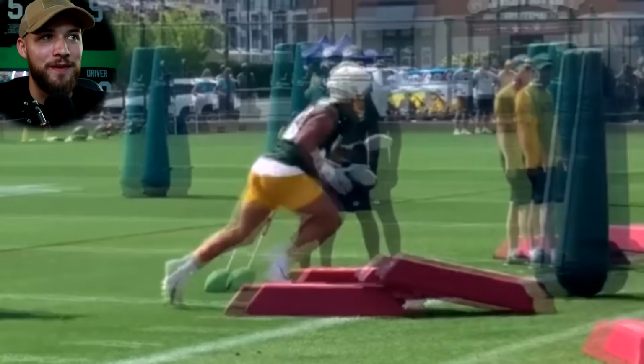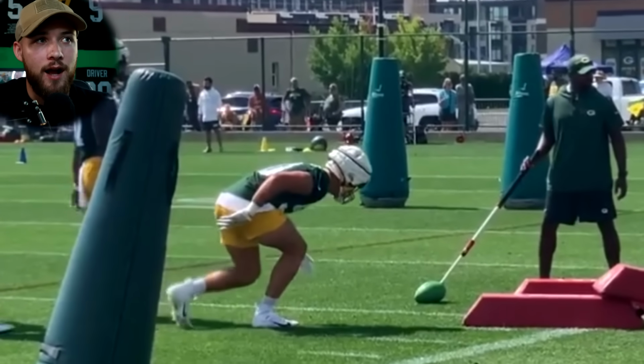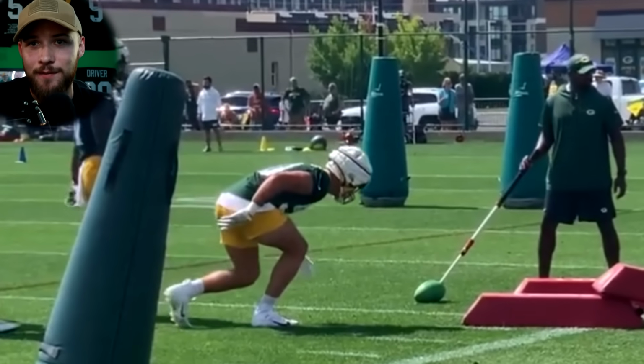So it's nice to see him doing this drill, and I think he's really good at it. And like I said, I can't wait for the pads to come on and see him do it in real time against offensive linemen with pads. Someone like Zach Tom or Elgton Jenkins, allow him to go against them and see what he can do.